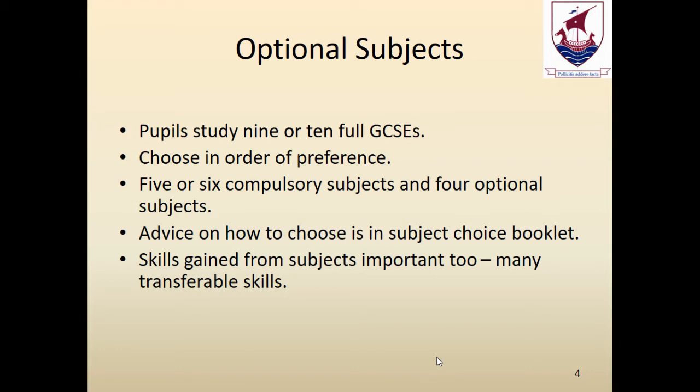At the end of year 12, students should leave Larne Grammar School with 9 or 10 GCSE grades. This will be made up of the 5 or 6 compulsory subjects and 4 optional subjects. It's important when students are making these choices, they do so sensibly. It's important to pick subjects they're good at.